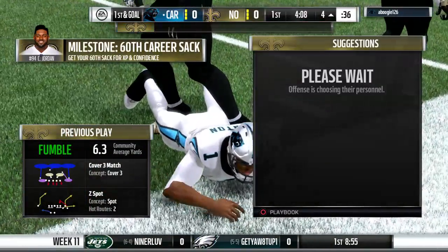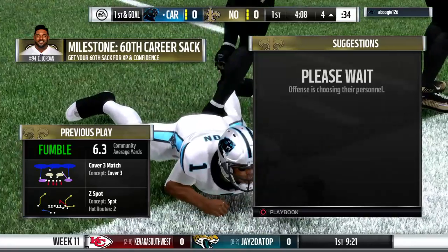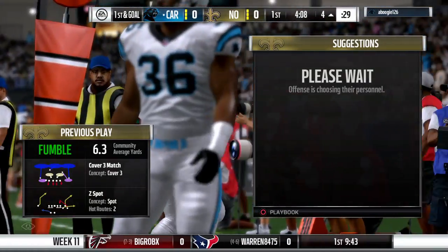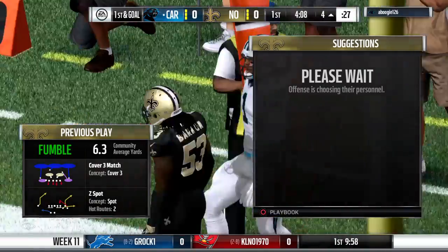Now I have to admit, partner, that I've often thought that I don't like this rule, where the offensive player fumbles the ball, it goes out of bounds, and they get to keep it.